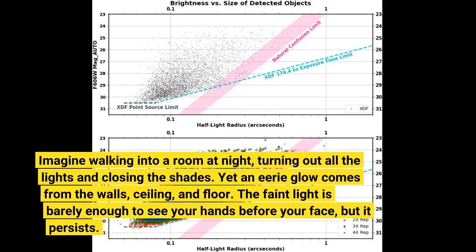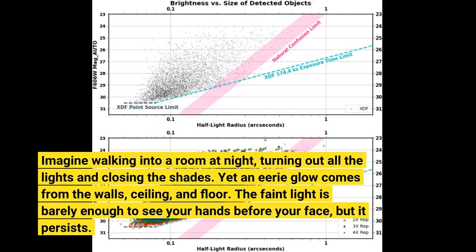Imagine walking into a room at night, turning out all the lights and closing the shades. Yet an eerie glow comes from the walls, ceiling, and floor. The faint light is barely enough to see your hands before your face, but it persists.